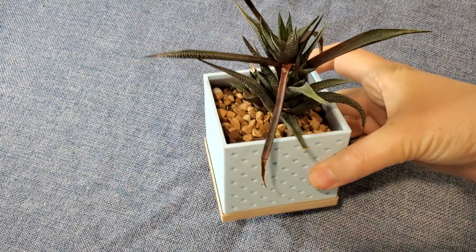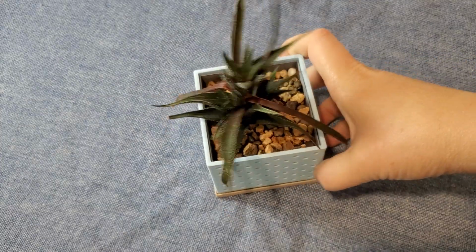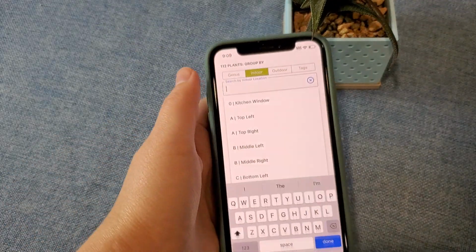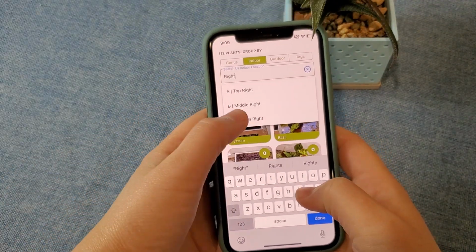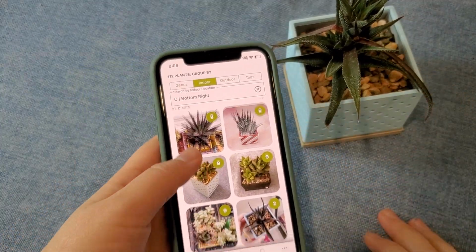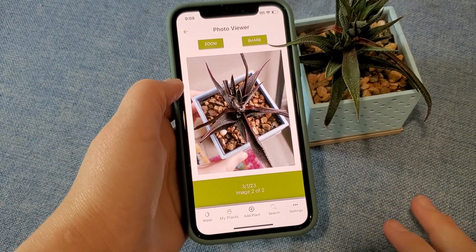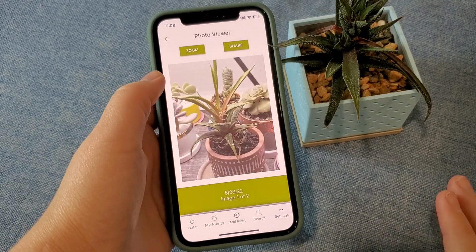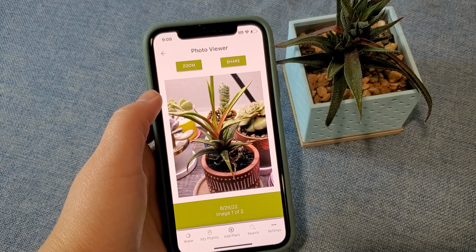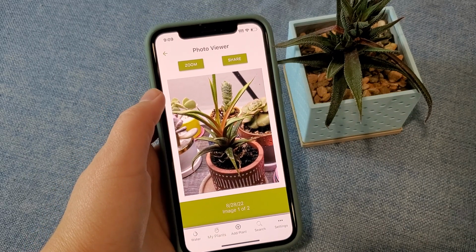All right, so this is a Haworthia concolor, and you might be thinking that it looks really funky. And it's true, it does look really funky, but it's actually been through quite a growth period. So I actually gifted this to my brother a couple of years ago, and he had it in his apartment first, and then he had it in his car. It was literally in his car for 6 months in the Arizona heat with no water, and it was maybe getting sun. I think it was on the back seat.